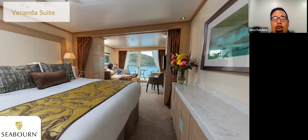So you may be wondering what our suites look like. So I mentioned earlier that the vast majority of the suites on our ocean sailing vessels are verandas, and this is typically what they all look like. So they're about 300 square feet plus a balcony. As you see there, you have the bedroom area. There's a separation between the bed and the sitting area.